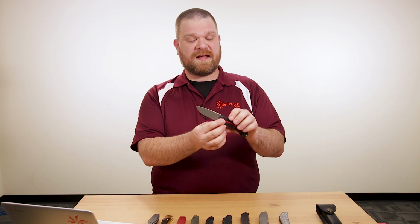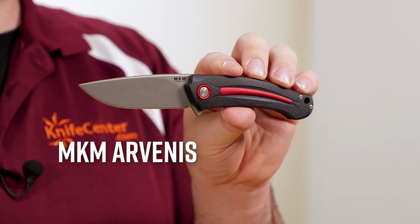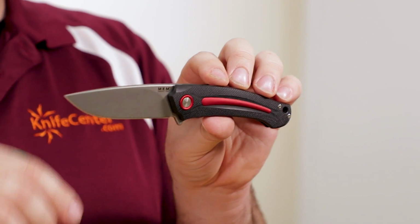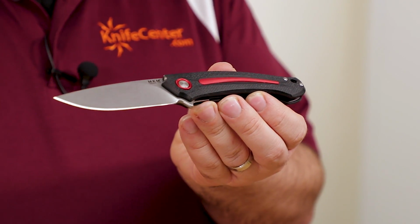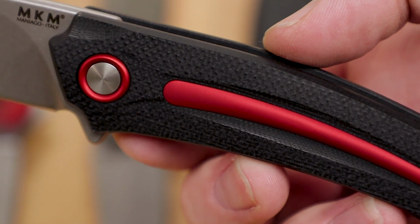Lastly today, I've got a knife from MKM, which is Maniago Knife Makers. So this is an Italian-made knife, and this is a design from Lucas Burnley called the Arvinus. Right now we're at $189.95 on this knife, and you're getting premium materials, M390 steel with a flat grind, G10 handles with anodized aluminum inlays. Actually, it's sort of raised up. It's not completely in. You get a really cool radius and a really cool three-dimensional look from that inlay.